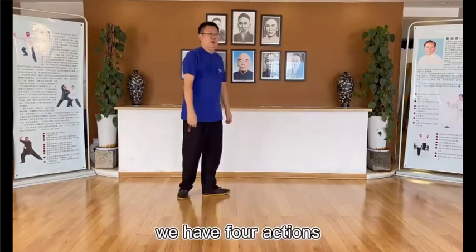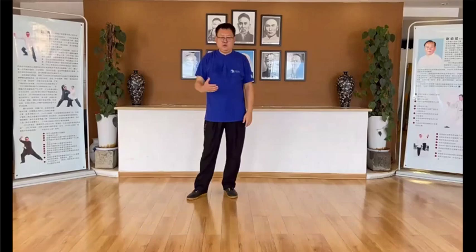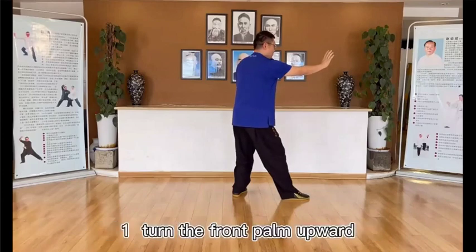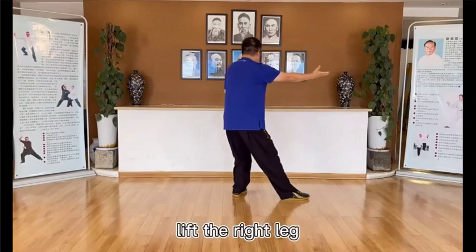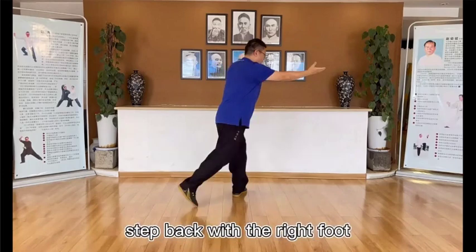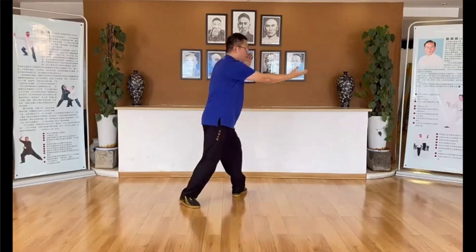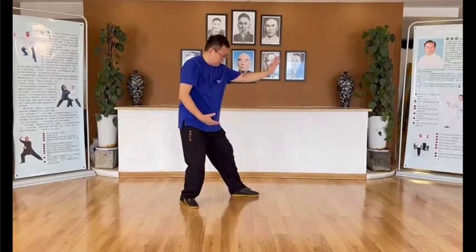We have 4 actions. This is left step backward. Taking the next action, right step backward is in the same way. First, turn the front palm upward. Second, sit back, turn left, lift the right leg, spread the left hand flat to the shoulder level and eyes on the left hand. Third, bend the left elbow, step back with right foot. Front foot touches the ground lightly, weight backward, withdraw the right hand and push the left hand forward. Turn the tip of the left foot inward, strengthen and face the front.